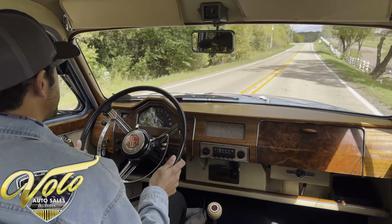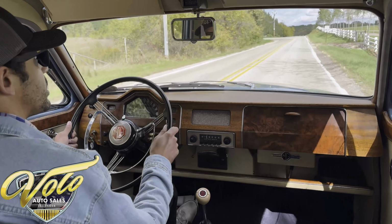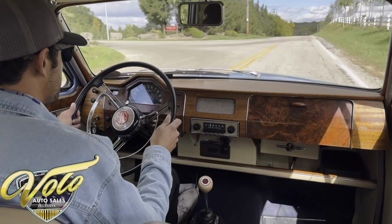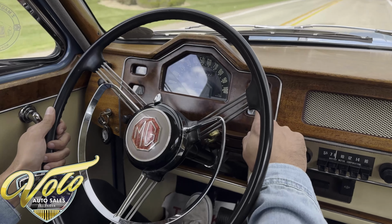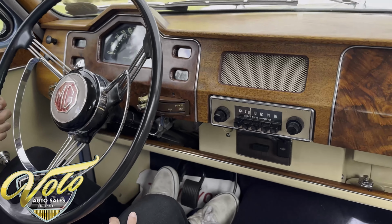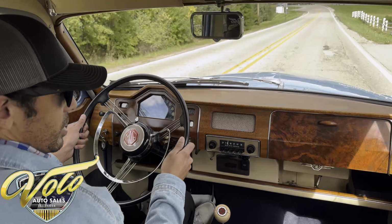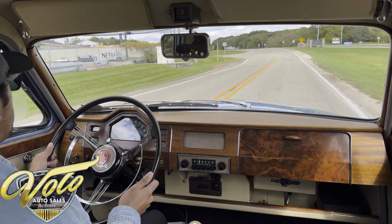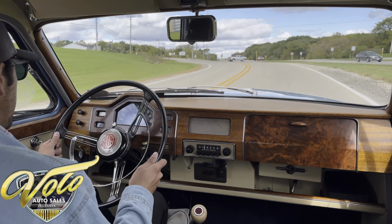There's a few things that don't work on this car that we aren't fixing. The turn signals, the radio, and the clock. Everything else seems to be functional. Speedometer is working, all the gauges besides the fuel gauge. The owner of this car kept a piece of paper in the glove box with the mileage. That's how he would track how much fuel he's using.